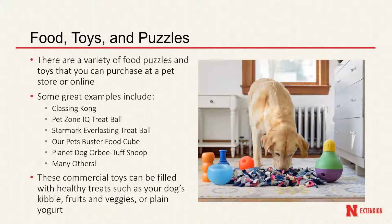Like I said, healthy treats. Know the correct healthy treats if you plan on feeding them what I call human food. So apples, carrots, green beans, peanut butter, but be careful of using peanut butter because some peanut butter does have xylitol, which is a sweetener that is very toxic to dogs. So be very careful when you're using certain types of peanut butter. But the options are endless. So you can get very creative with these different types of enrichment activities.